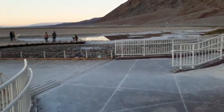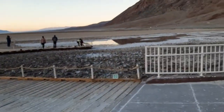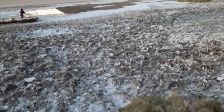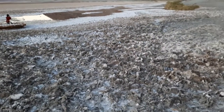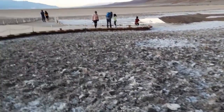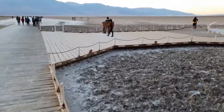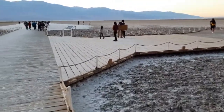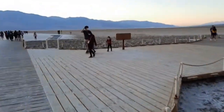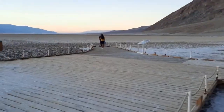Alright students, I'm out here at Badwater Basin in Death Valley National Park. I'm going to give you a little view of the scenery here. And this is actually the lowest point in the Western Hemisphere. We are 282 feet below sea level. So on the entire continent, this is the lowest point right here.